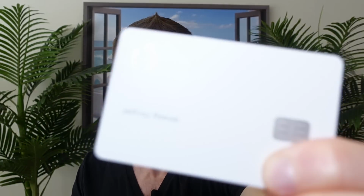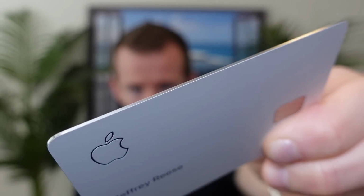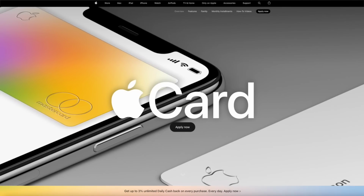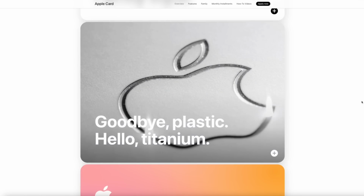This is the titanium Apple Card brought to you by Apple and Goldman Sachs, and in today's video we'll be doing an in-depth review of this card product to help you determine if it's worth getting and deserving a place in your wallet. I'll also be showing you how to use certain features of this card step by step, that way you'll be able to master this card product if you decide to get it yourself. So let's kick things off.